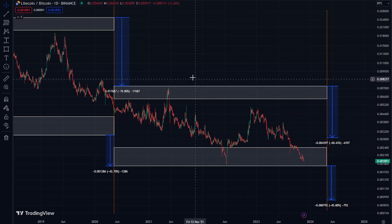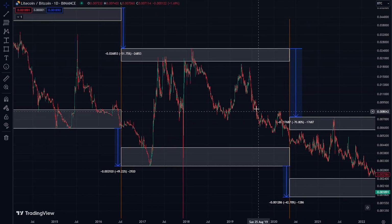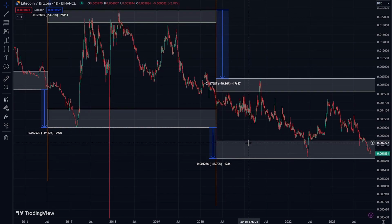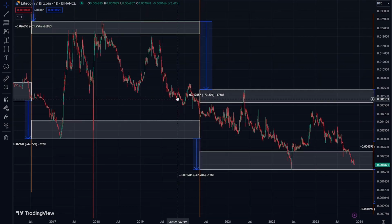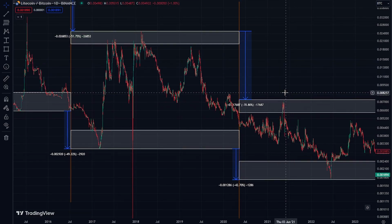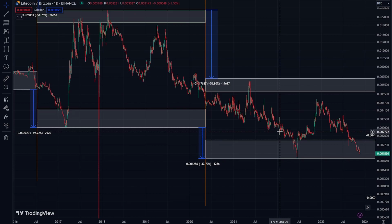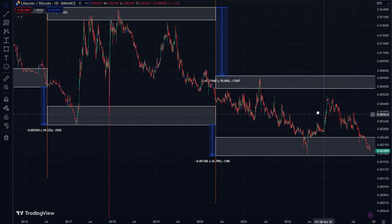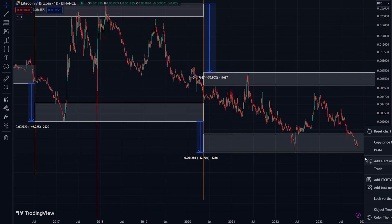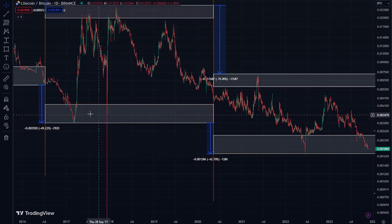I forgot to also show you what happened in the previous cycle compared to our current cycle on the moves that have taken place. We see that our highs this cycle so far have been 70% lower than the highs in the previous cycle. And the lows so far, and there is a chance that we put in a lower low here, have been 40% lower than the previous lows.